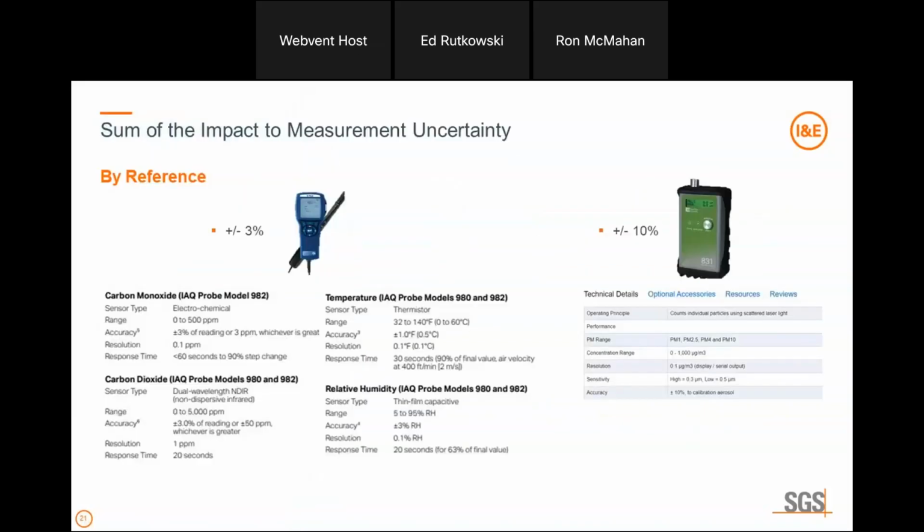So these are right out of the manufacturer's book, and it's plus or minus 3%. The PM is plus or minus 10%. We had 2 or 3 different manufacturers of PM sensors, and even though they said they were all calibrated to Arizona road dust standards, the variation was unbelievable. We trusted the Aeroset, and we stayed with the Aeroset because of its repeatability between all the instruments.